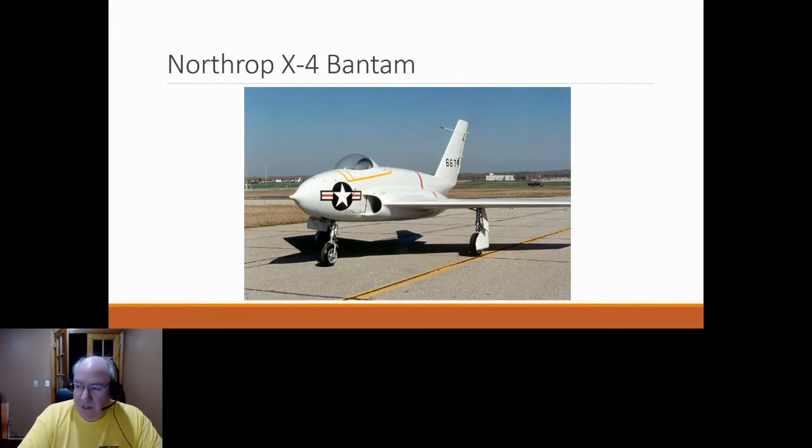So when this aircraft was eventually taken out of service after 82 flights combined between the two of them, this aircraft ended up at the Air Force Academy.